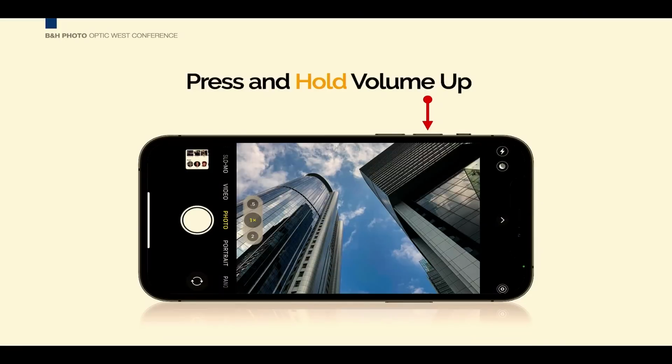All right, so if you press and hold the volume up button, it'll shoot a burst. And it'll just keep shooting bursts. It'll go click, click, click, click, click, and it'll shoot as many shots as you want to shoot.